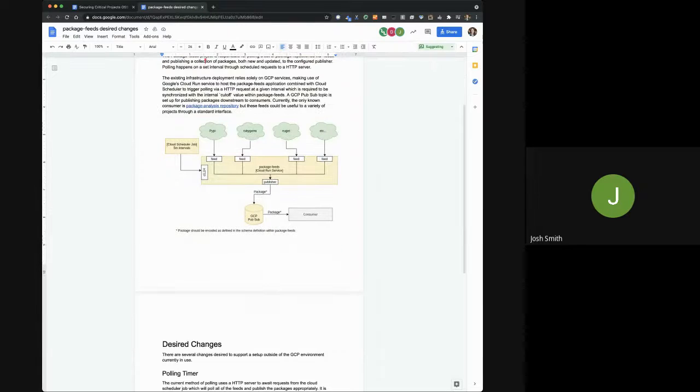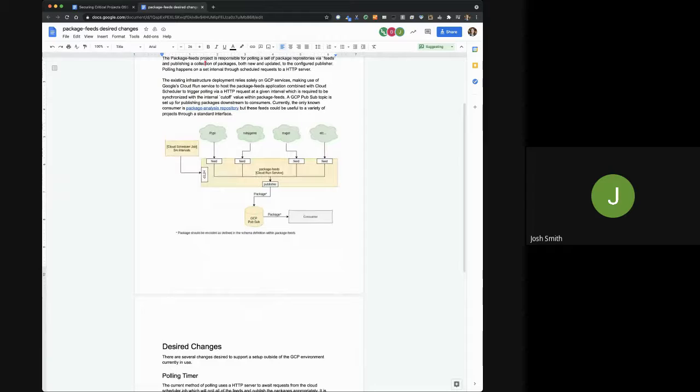One of the main things is that it ingests package updates from several package repositories so that those can be fed into other services. Currently, package analysis is an example repository that is consuming them, but in theory, it could be anything. One of the problems we face is that these feeds, PyPI, RubyGems, NuGet, etc., some of them are lossy.